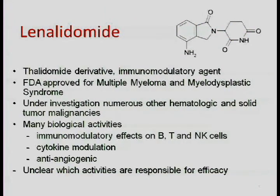First of all, lenalidomide is a thalidomide derivative. It's an immunomodulatory agent. It is already FDA approved in a couple of different diseases, multiple myeloma and myelodysplastic syndrome. It's under investigation in numerous other malignancies. If you look at the clinicaltrials.gov website, for example, you'll see about 300 to 350 trials that have been activated looking at lenalidomide in combination or as a single agent.